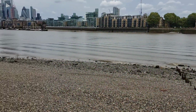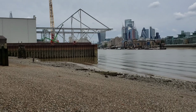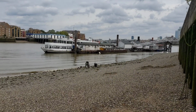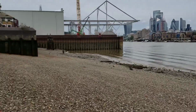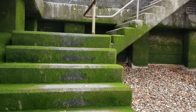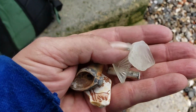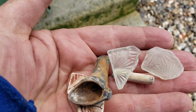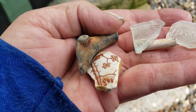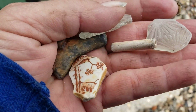Tide's starting to come back in. There's Patrick down there. There's Tim and Jeff down there. And I am by our exit. We will be leaving from this set of stairs. And found some interesting tumbled glass, a piece of a pipe stem, some transferware, and a pipe stem.